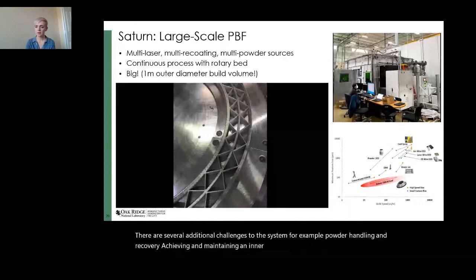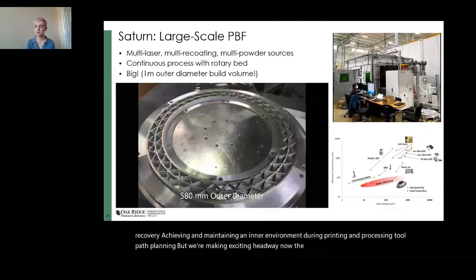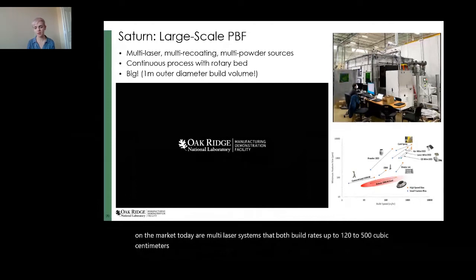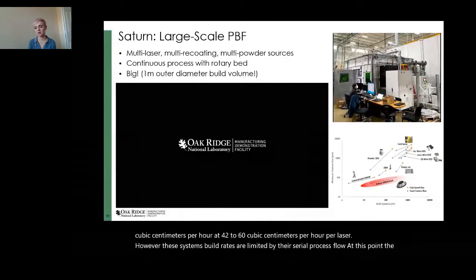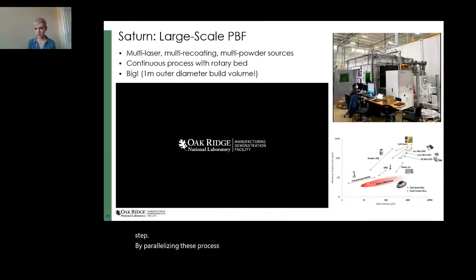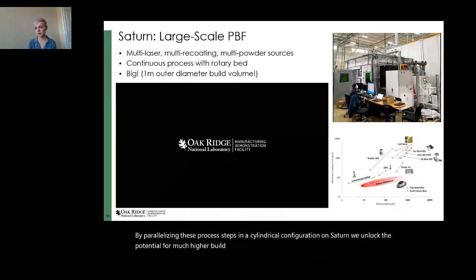Now, the fastest powder bed fusion systems on the market today are multi-laser systems that boast build rates up to 120 to 500 cubic centimeters per hour at 42 to 60 cubic centimeters per hour per laser. However, these systems' build rates are limited by their serial process flow. At this point, the recoating step in the process is a constant that may often be more significant than the lasing step. By parallelizing these process steps in a cylindrical configuration on Saturn, we unlock the potential for much higher build rates that are not limited by the recoating time, but rather by the laser speed.